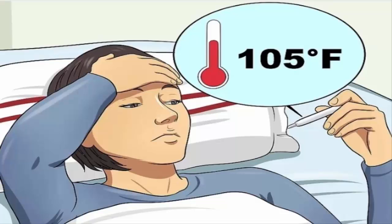Know when a fever is too high. Fevers are usually nothing to worry about, but they can be dangerous if they run too high or if they persist for too long. Seek medical attention right away if you are worried that you or your child might have a fever that is too high. For children 3 months and younger, seek medical treatment for a fever of 100.4 degrees Fahrenheit, 38 degrees Celsius, or higher.